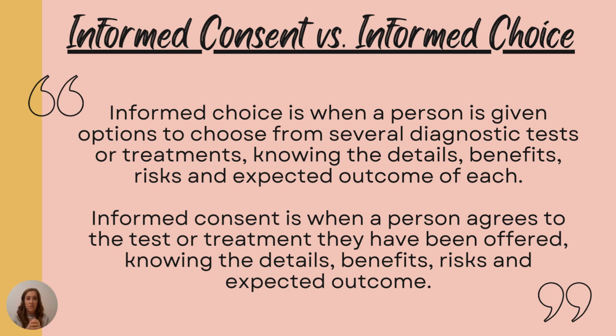If a provider comes to you and says, "Well, you're 8 centimeters and we need to break your water," but doesn't offer you any other choices, like "or we could wait, or we could try these positions, or we could do this instead," then you feel like it's break my water or nothing, or like not have a baby. You don't have any other options if they're never presented to you. It's not enough to be told the benefits and risks. You also want your provider to tell you about all of the alternatives as well.